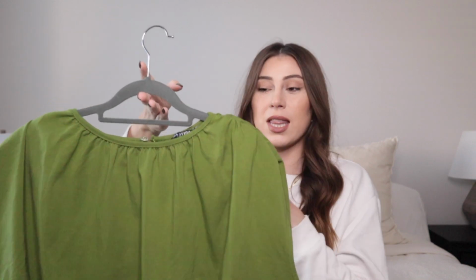Really, really cute. And this color, like I said, is not anything I own, so I was just really drawn to something a little bit different.